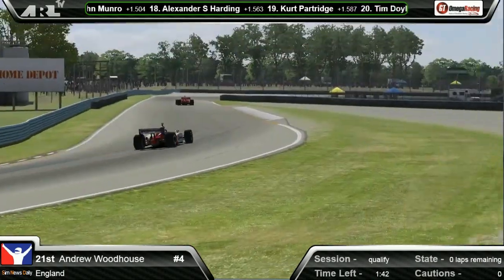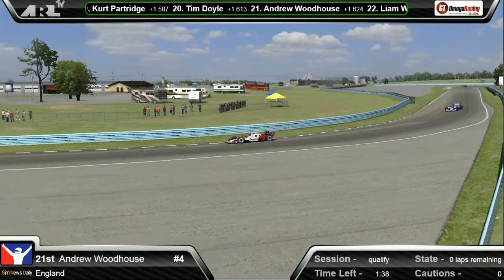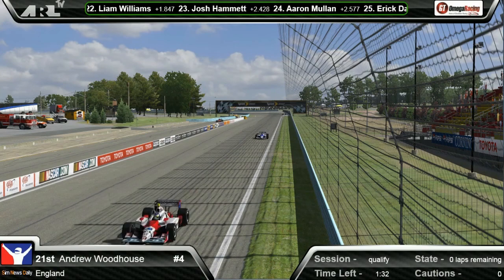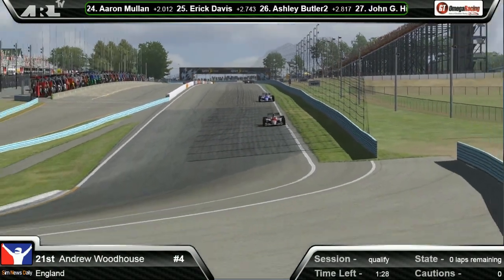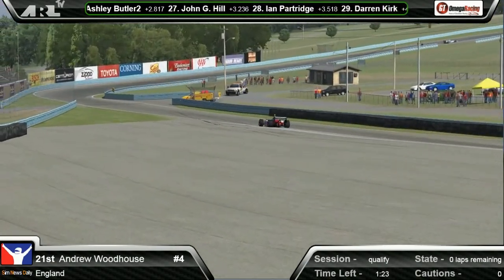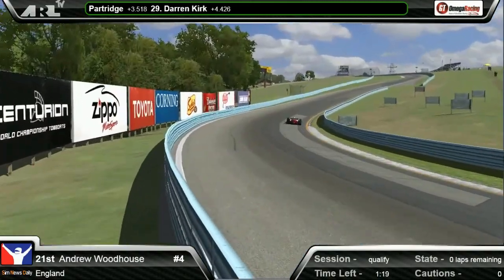Harding, Kurt Partridge, Tim Doyle is 20th, Andrew Woodhouse is 21st, Leon Williams 22nd, then Josh Hammett, Aaron Mullen 24th in the Durex car, Eric Davis 25th in that beautiful Williams camel type skin, Ashley Butler 26th, John Hill 27th, Ian Partridge 28th, and Darren Kirk 29th.